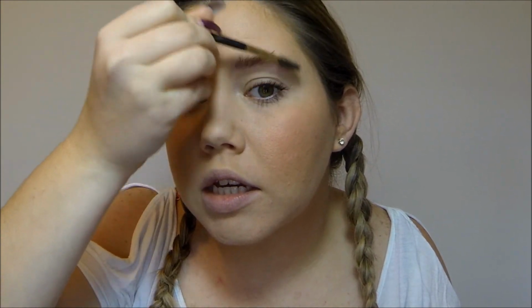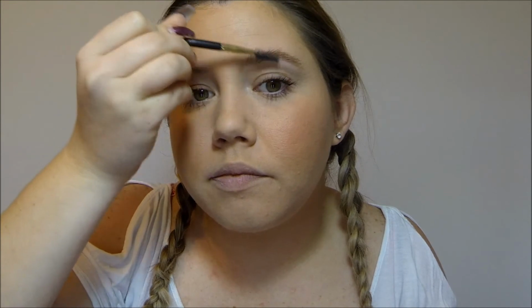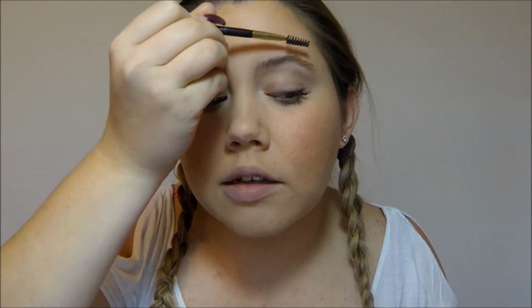And guys, like this guy is shooting. Look at this. Shooting like crazy. Man, that's so crazy.